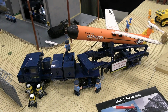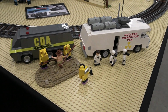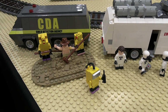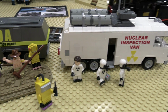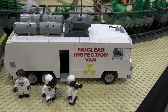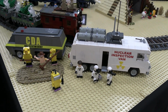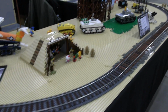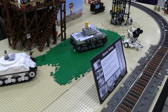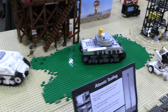But then we'll mix it up with some of the comic relief here. So here you've got Indiana Jones being scrubbed down along with this nuclear van. This is actually from another episode of The Simpsons. And the kids, they don't usually recognize it out of context. But over there on the green area, which is the radioactive stuff, they'll recognize it if you put it out there. We've got some other military vehicles and a bunker.